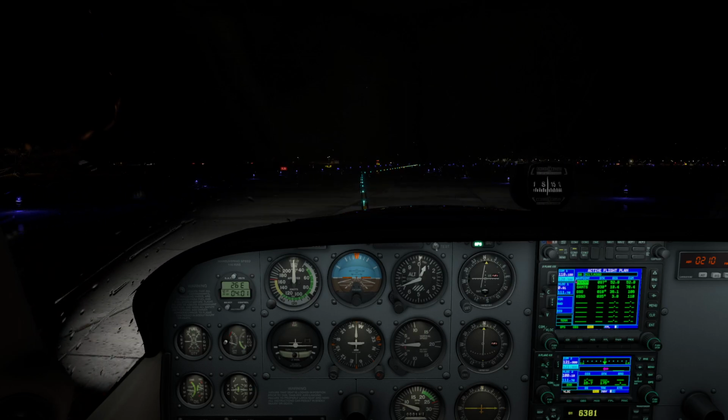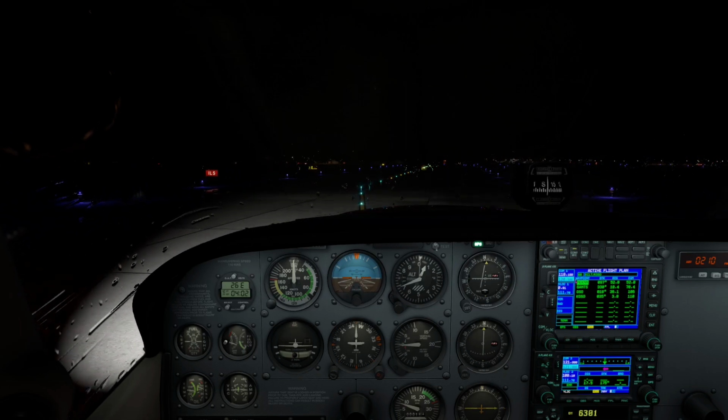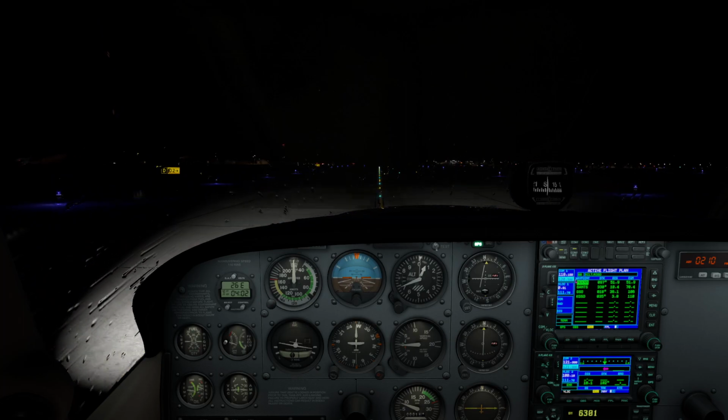Charlotte Tower, good day. American 1178 is information Charlie, and I'm unsure what gate I'm at. My apologies. 1178, Charlotte Tower, no worries. Push at your discretion, lane is available. Push at discretion, we'll let you know, American 1178. Thanks.